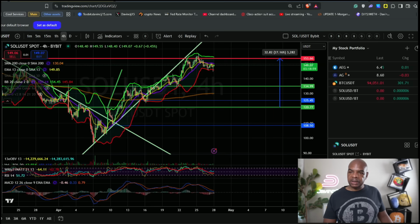Let's take a look at Solana and Ethereum. Solana looks like it can roll all the way over to the $135 level. Key levels there. This is looking very bearish, and that looks like the target here, the 135, before we go higher.